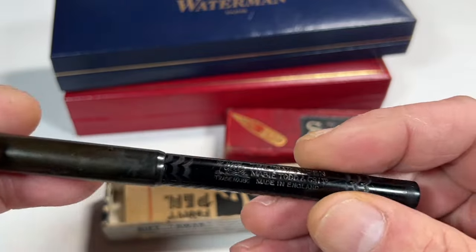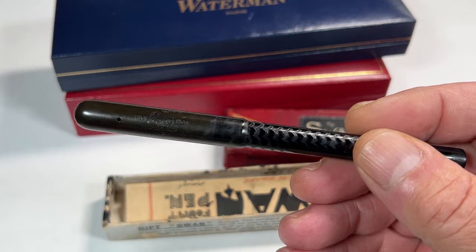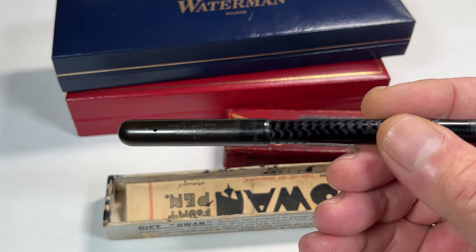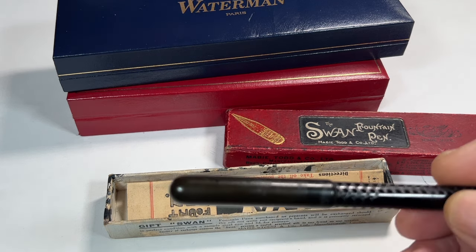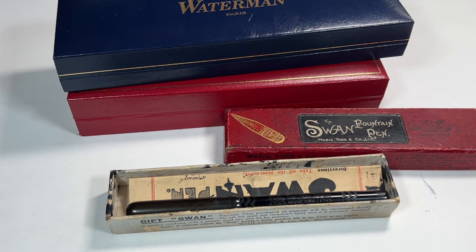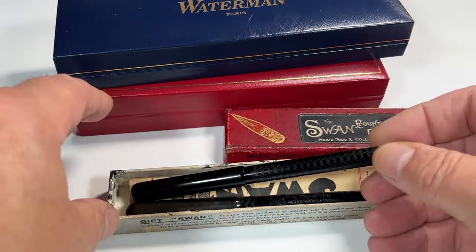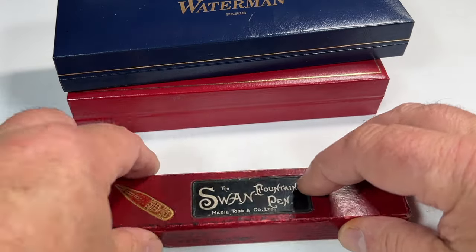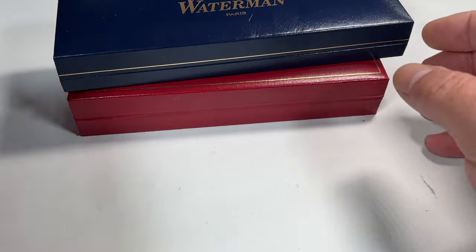Very nice indeed. Do we have any model numbers on them? Let me just, I should come prepared, shouldn't I? Right, this one, that one has got 4,500 on the cap, and this one has got 200 on the cap. So maybe, are they the models? I'm not too sure, but they come in an early Swan box, as you can see there.